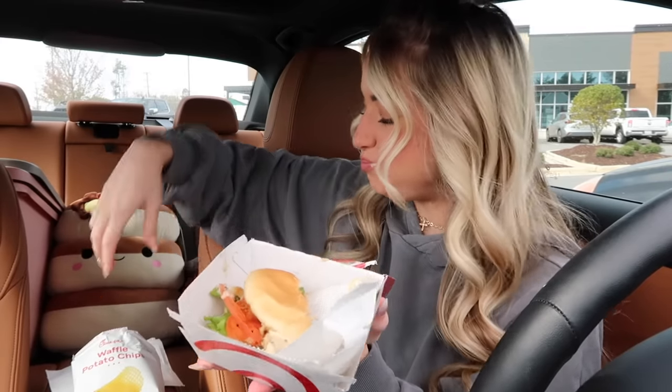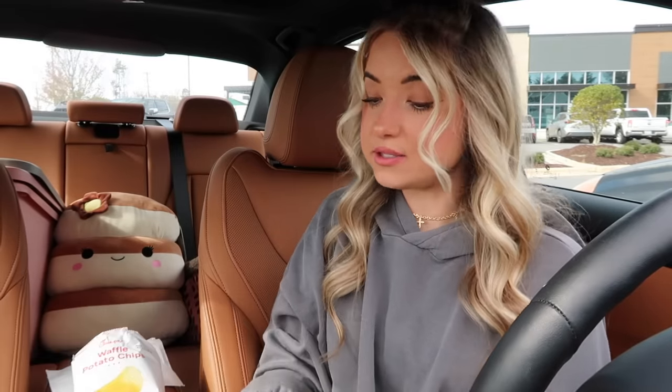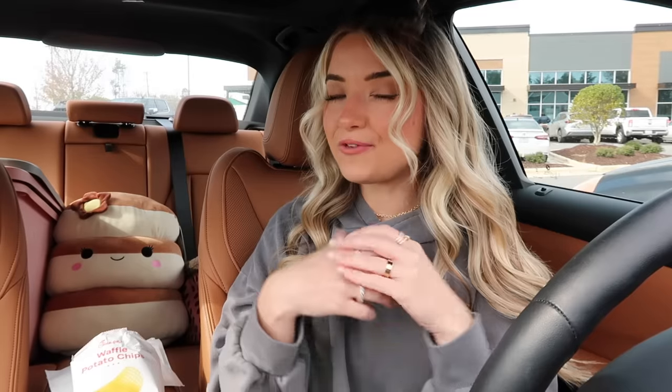And the white bun. The white bun with our grilled chicken sandwich. Like I said, it's a game changer. Let me know what you guys think of my Chick-fil-A order. Is it something that you personally would try out? But I will see you guys at our next stop for more of my favorite fast food items.